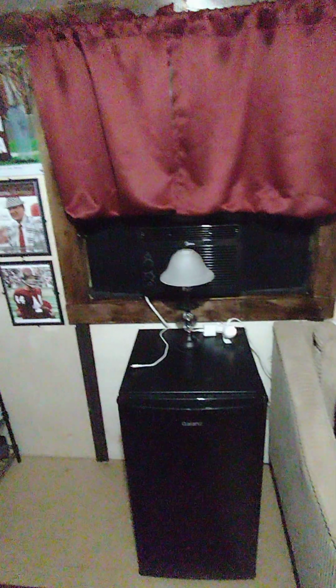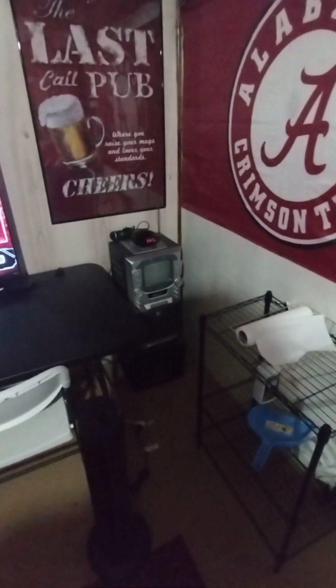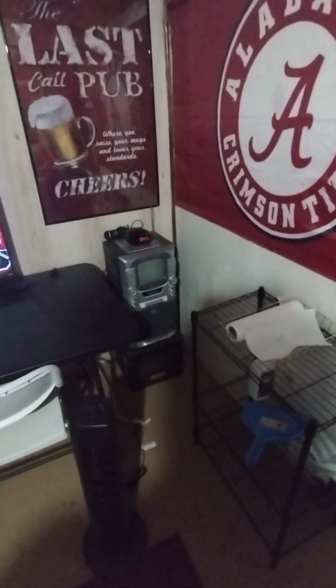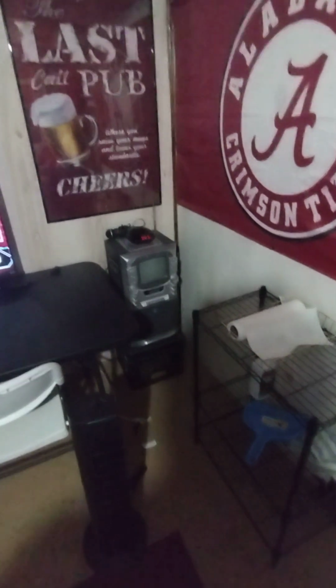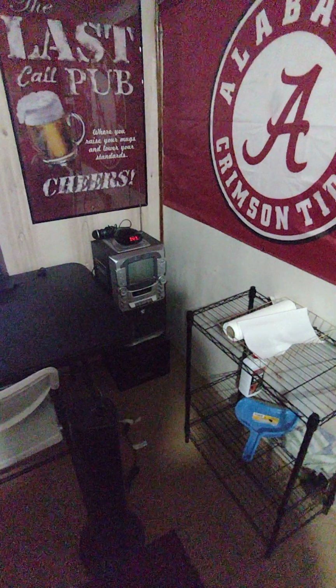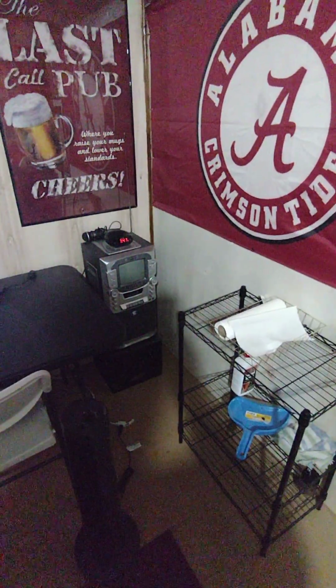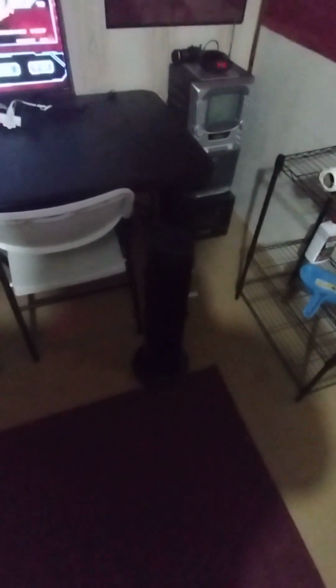Couldn't stay out here in Alabama without your air conditioner. This is just a 5,000 BTU. It cools the place off great. Little mini fridge, just a shelf to keep things. I had an old karaoke machine, but it also had a radio in it and had a cassette player. I thought if nothing else during football season, if games weren't televised, we could listen to them over the radio. Of course, a fan.